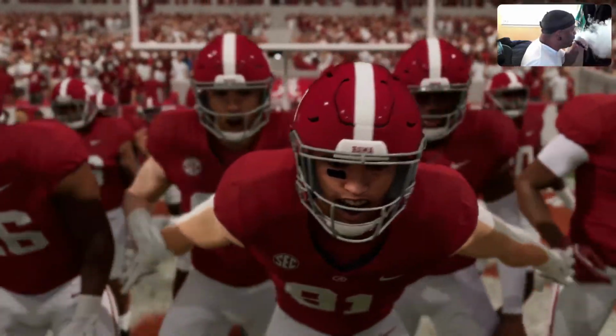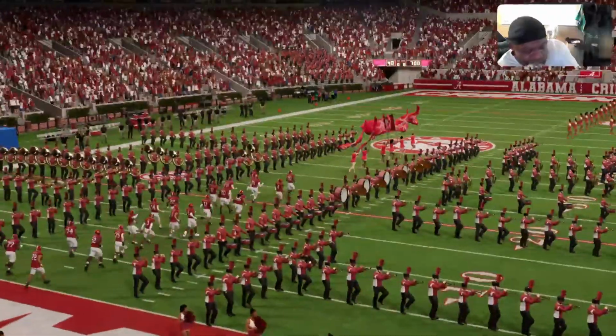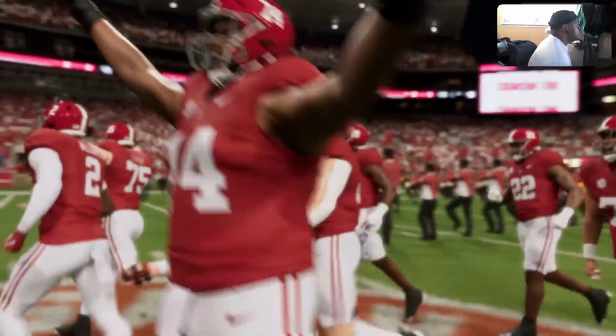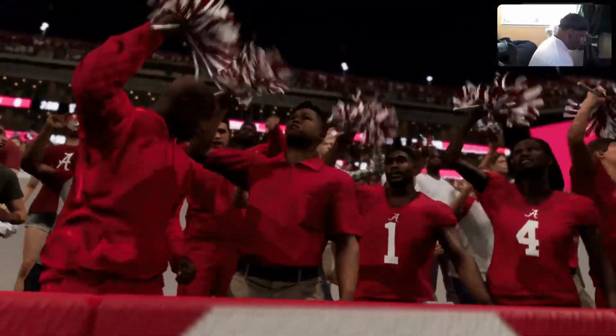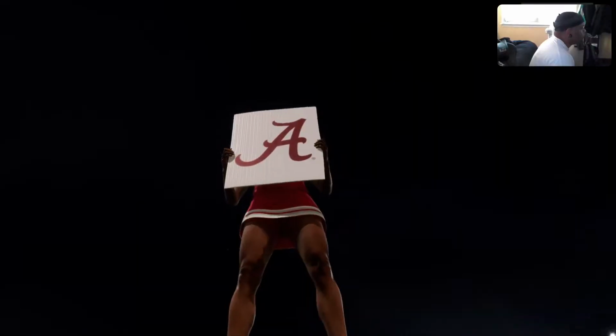Top 10 team, target on their back, going on the road and right into the snake pit. As we'll see, the number 2 team in the country, the Georgia Bulldogs, taking on the 15th ranked team in the land, the Alabama Crimson Tide. For EA Sports College Football, I'm Reese Davis, joined here in the booth by David Pollack and Jesse Palmer. And guys, let's get this thing started.